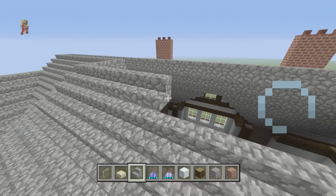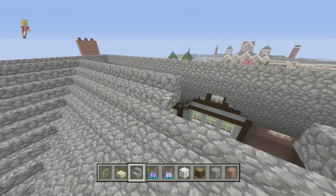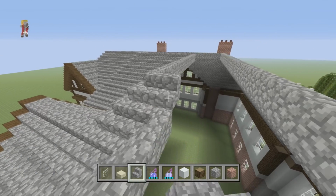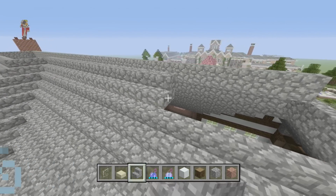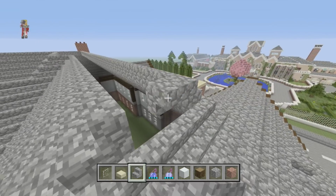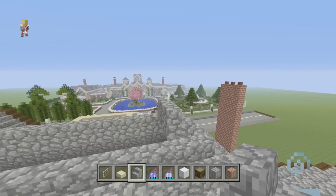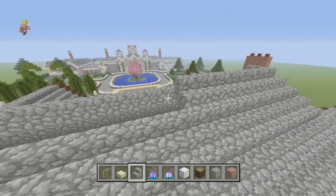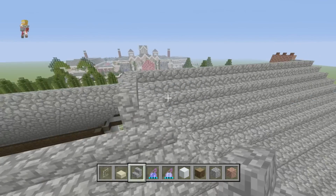Let's come back here. Now this bit does get a little bit wider, so obviously the peak's going to be a little bit taller here. The nice thing about doing it in this way is if the peak ends up looking a little bit too high, we can actually end up removing a few layers and then doing the sandstone pattern, so we end up with a bit of a balance of both designs in here.